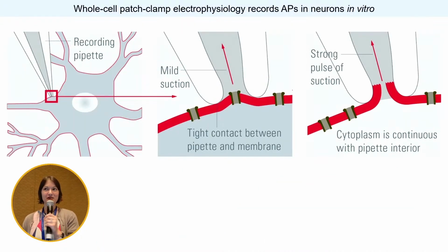So how does one go about doing this? There's different ways that we can study this, but I focused on a method that is highly specific to looking at an individual cell at a time. This is called whole cell patch clamp electrophysiology. I'll call it EPHYS for short.